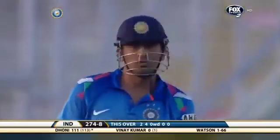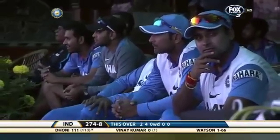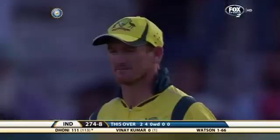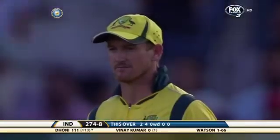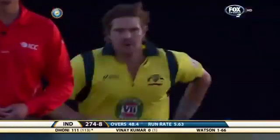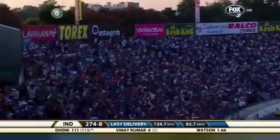He's counting the number of balls, 8 to go. His mind would be working 3 sixes, maybe a boundary. Let's get 22, 23 runs. His teammates know it. Some stage he'll be looking for the single as well. With 2 balls to go, he wants the strike in that final over. He gets hold of that. 6! Way back into the crowd.